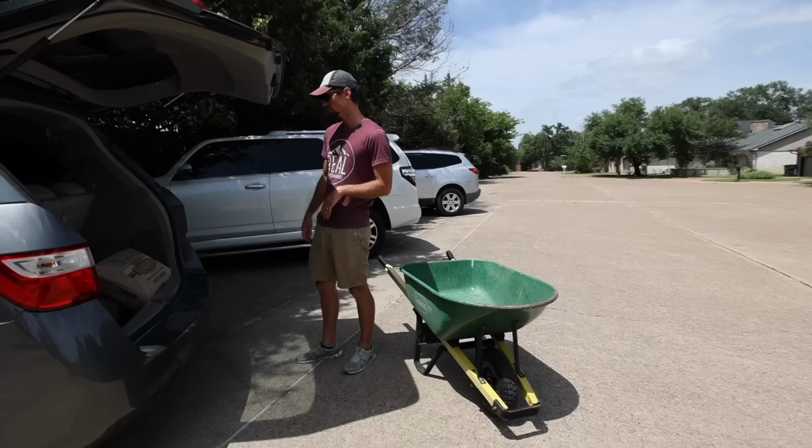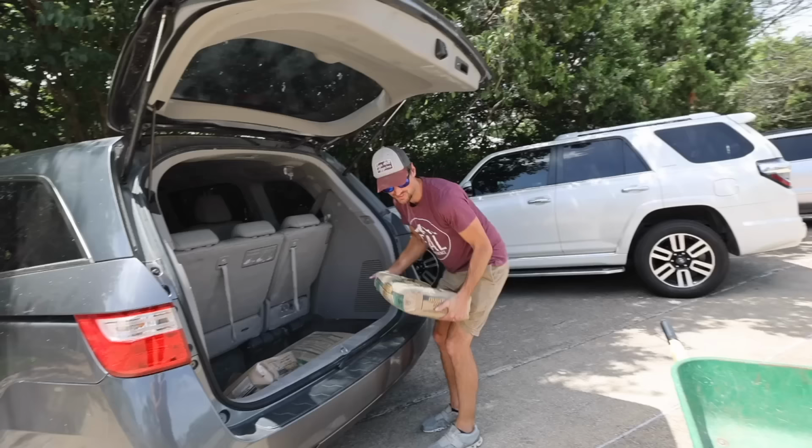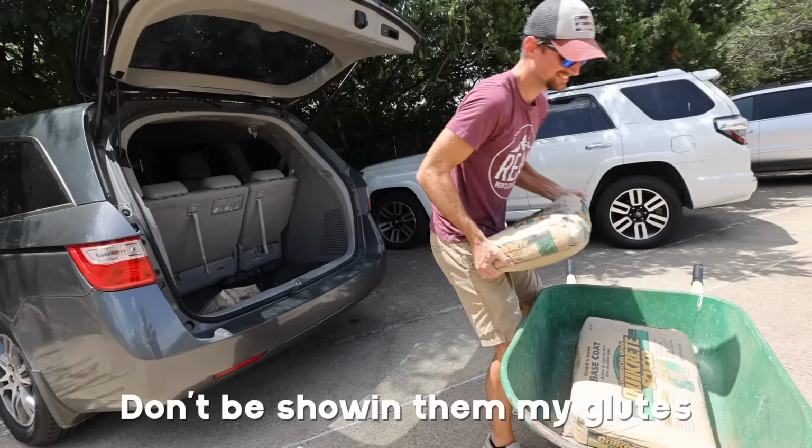Which bag do you want me to get? Not the ones that are on top. Oh, shoot. Come on, baby doll. These are the 900 pound bags. Yeah. Don't be showing them my glutes. Glutes are only for you, darling.